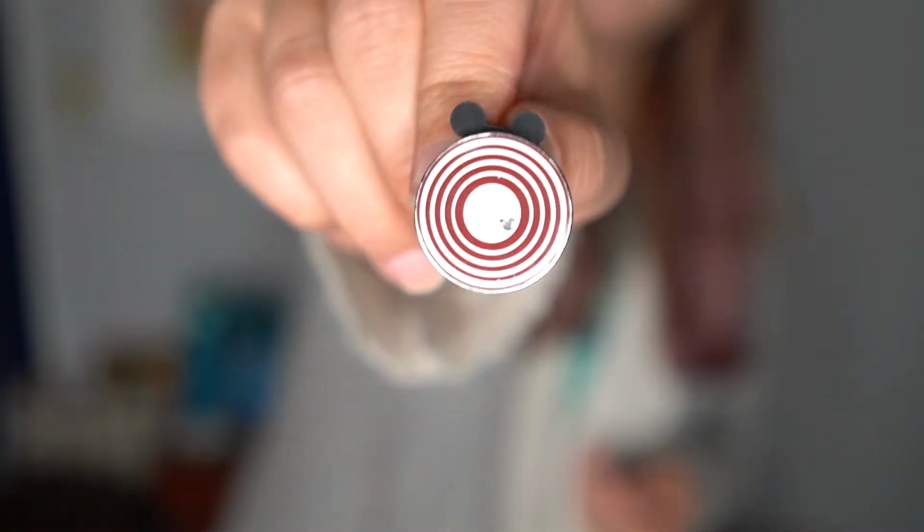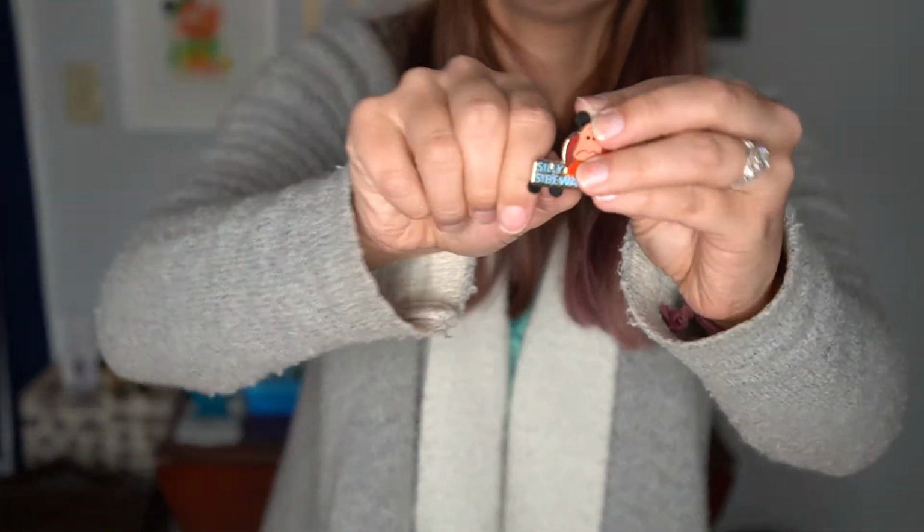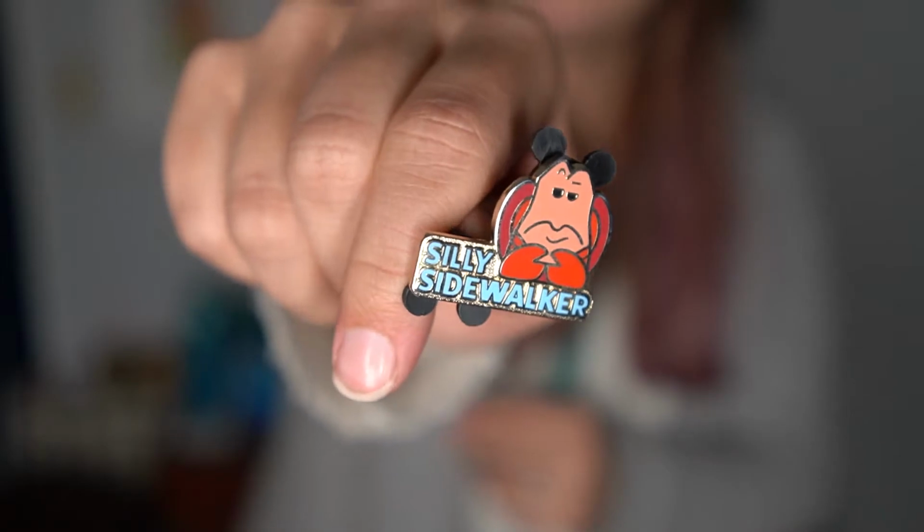This is one of the new Epcot logo pins. So I was excited to get that. I haven't started collecting that set. And then this silly Sidewalker was cute. Sebastian.